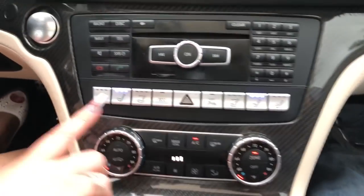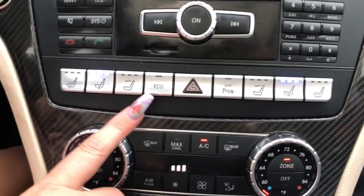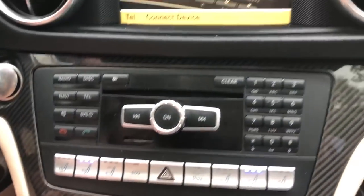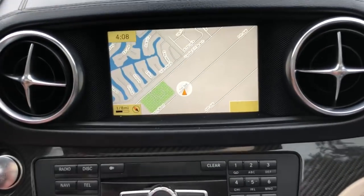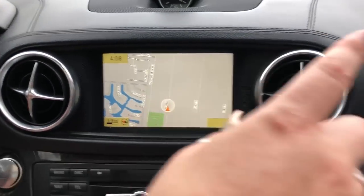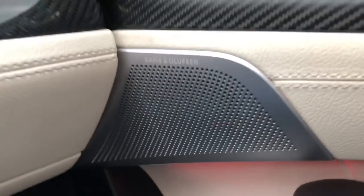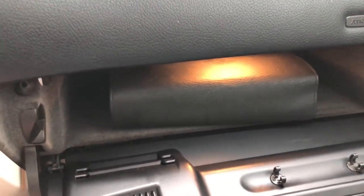Your heated and cooled seats. Heated seats, cold seats. I'm turning my cold seats on. And what's the other one? This is going to be your air scarf. Air scarf. Yes. Good. So that is going to be to warm your pretty little neck up. You do have Bluetooth navigation, all the bells and whistles. You even have tweeters for the upgraded Bang & Olufsen stereo system. That cost $1,000 a couple of. Yeah.